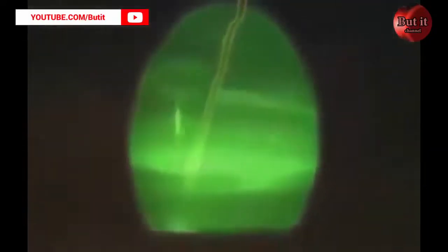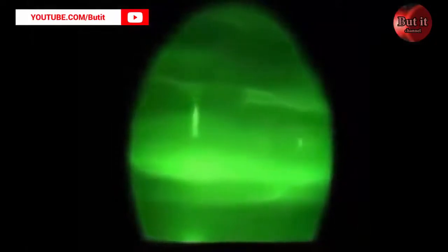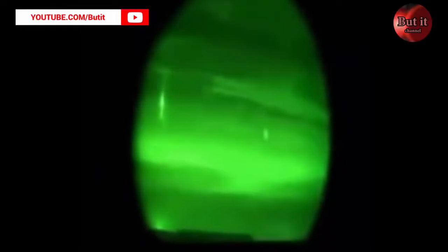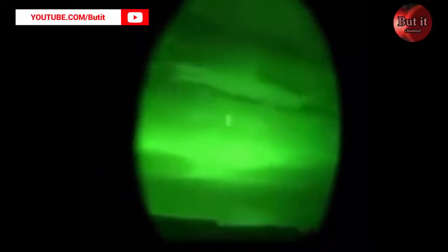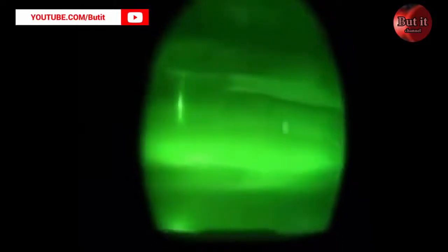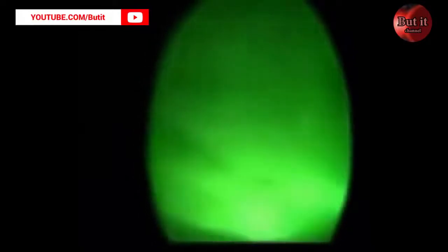Big vertical streaks. It's a country that's been at war for half a decade, so it's nothing new to see aircraft in the skies above Iraq. But the web's alive with questions over footage which seems to show something else. I have no idea what the hell they are.